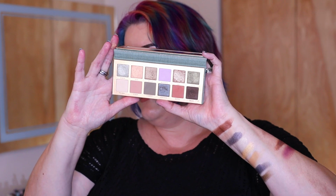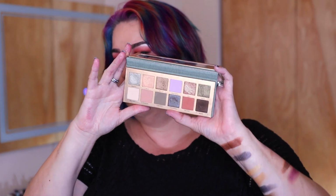The last two are these two here, and these are some of the newer ones to the ABH lineup. This one is ABH Nouveau. I think that this one is gorgeous, period. I don't know that there is a worst shade in here, but we are going to look at them and see how we feel about them.